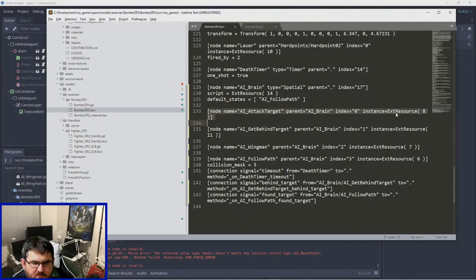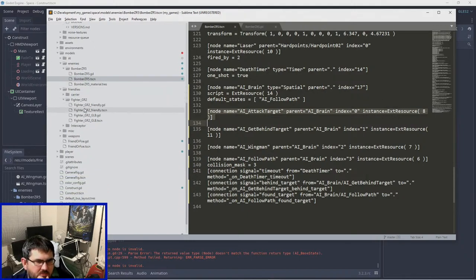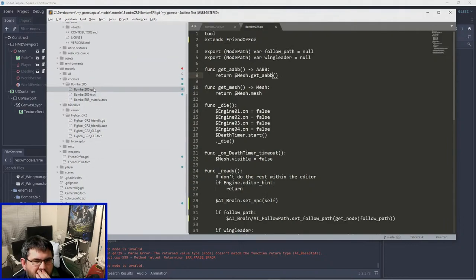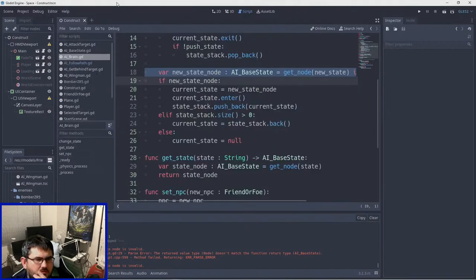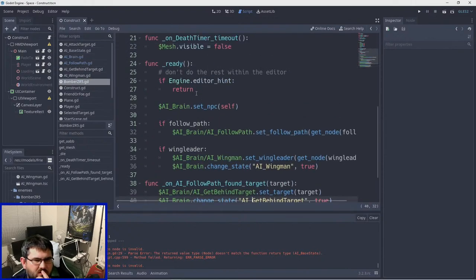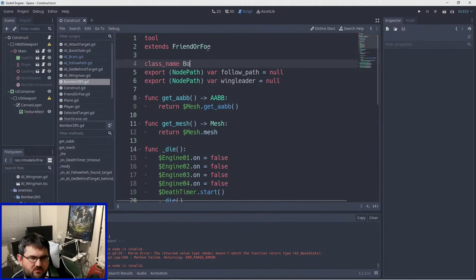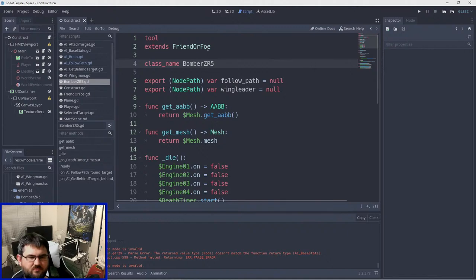Because I'm adding the subscene here. I'm not even adding it as a... Where are you? Extends friend or foe. You know what I think that we need to try and do? Could that work? Could it be as simple as that? Because we are not defining a class name for our bomber. And that means that our bomber script doesn't become part of our class database.